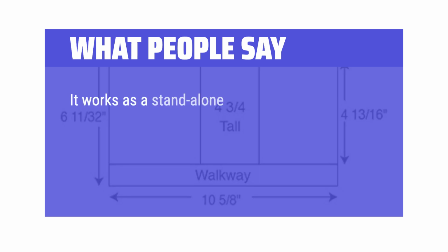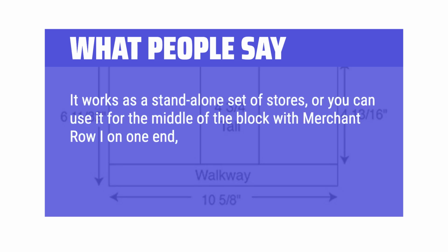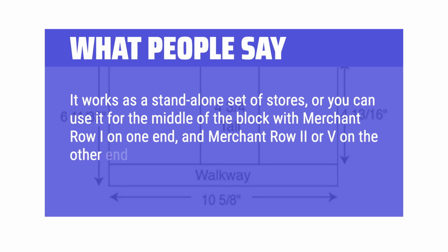It works as a standalone set of stores, or you can use it for the middle of the block with Merchant Row 1 on one end, and Merchant Row 2 or 5 on the other end. It makes a nice addition to your HO layout.